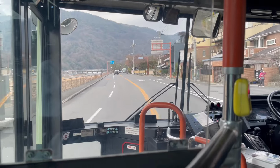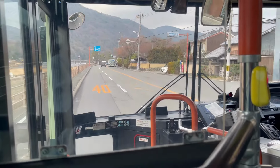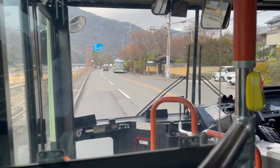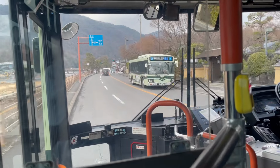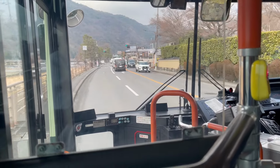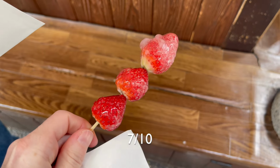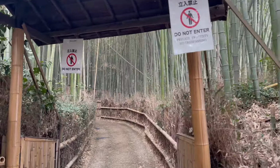When we arrived in Kyoto, the first thing that we did was just drop our bags off at our hotel. And then we took a bus to the Arashiyama Bamboo Forest. At the entrance to the bamboo forest, there's this little street with a bunch of shops and little stalls where you can get food, and it was really cool.